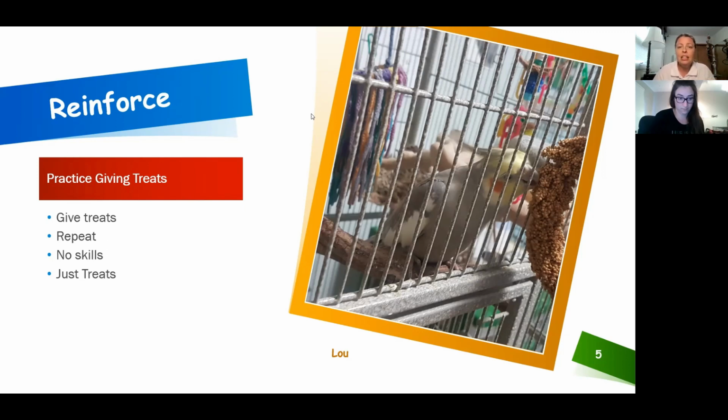So now you're going to practice giving the treats. And that practice looks like this. You just give them small bites, especially if they're used to a large whole almond. Practice giving them small pieces of almond and just repeat. Don't do skills. They don't have to step up. They don't have to do anything. They just have to practice receiving small pieces of treat repeatedly. Just treats, no skills, super fun.